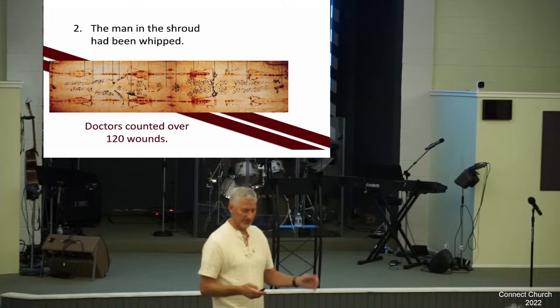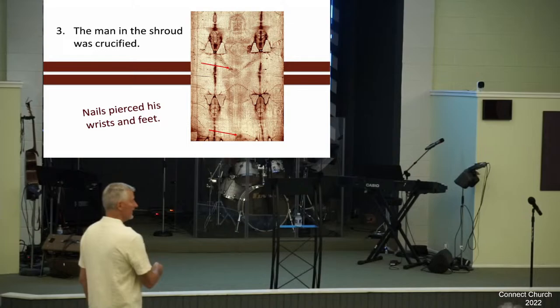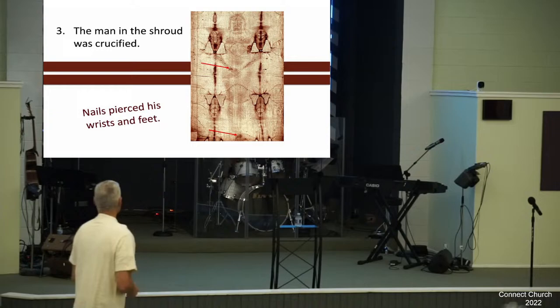Then the man in the shroud was obviously crucified. You see the nail prints, and you even see the blood running down, up and down the arm, because when he was on the cross, he would push himself up to breathe and lower himself, push himself up and lower himself, and the blood is going up and down and up and down. Interesting, okay? And then the man in the shroud had his side pierced.